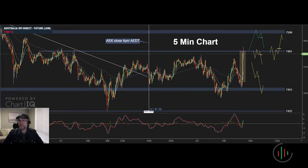Going to take a look at what happened into Friday's close of the US session, and just see that little ramp up into the close on the SPY, which is quite interesting. So we'll take a look at key levels we want to work off. We're always looking for what the action's telling us and what key levels we want to work off, what sort of price action we're looking for into the open.